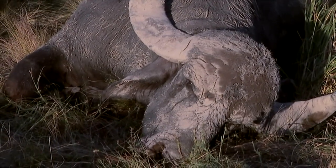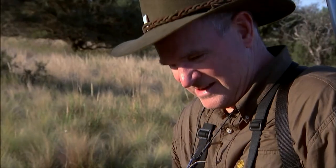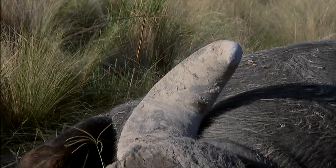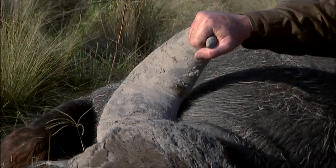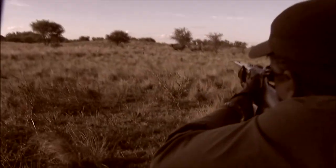Look at the massive neck on this thing. Just look at the bone structure in this guy. Oh my goodness, I'm impressed. It feels good. I wanted Chris to get him because we were in position. Come on, let's go, let's go. Ready? The right one.